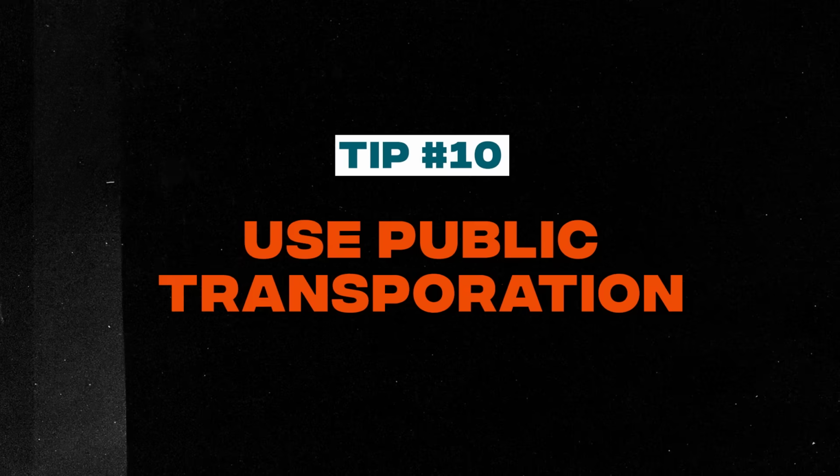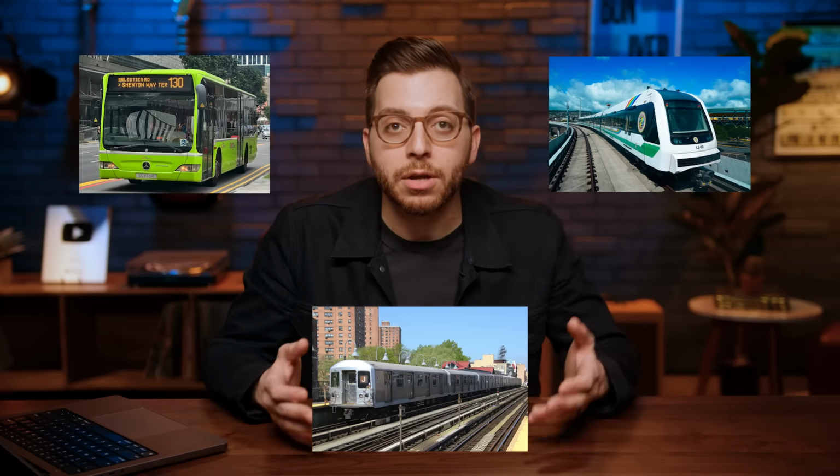Number 10, use public transportation. I don't love strangers or free-range bacteria either, but if public transport is a viable option where you live, the bus, train, or subway is going to be way cheaper than having a car.